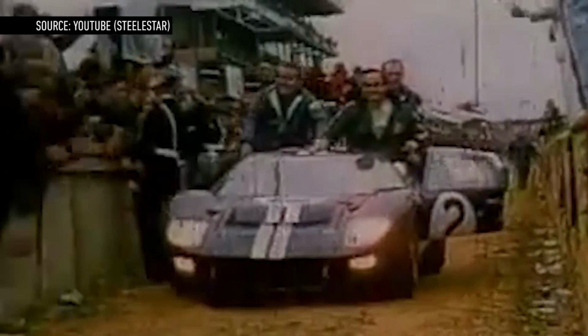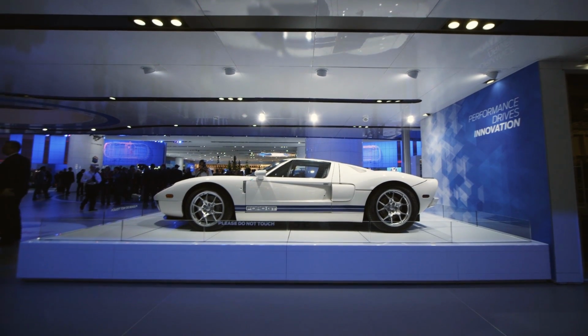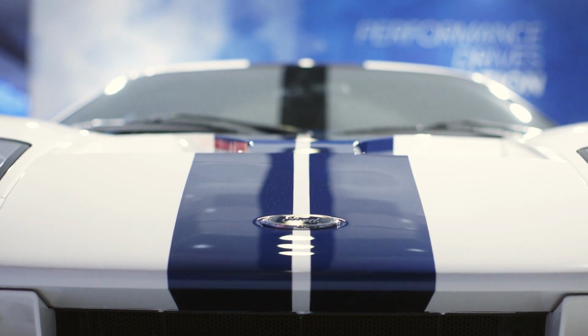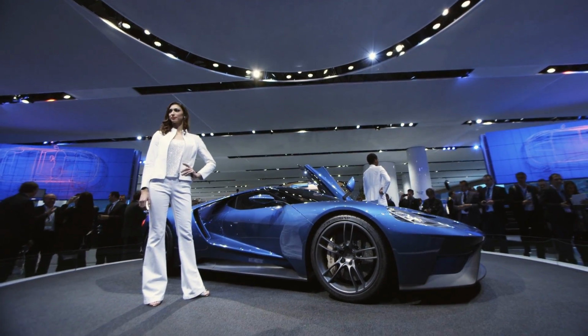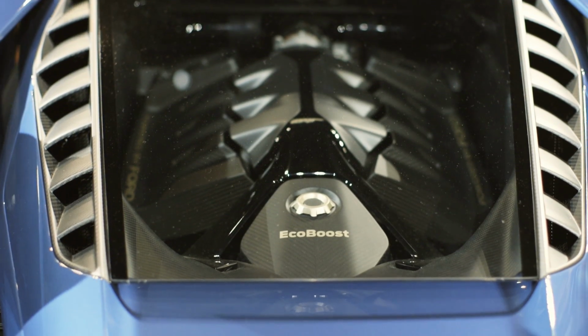And then the second generation GT, which is also here, was created about 10 to 12 years ago as a successor to that original GT. And now we have the new one. All three cars are amazing in different ways, and you can see that lineage, that DNA, continues through all three generations. So the new GT has a really small engine, a strangely small engine.